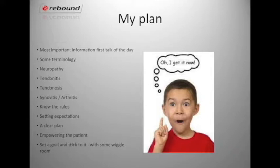I find that with handling repetitive overuse and return to work in workman's compensation, knowing the rules of the workman's compensation system has been hugely helpful. I don't think that you have to know every little detail, but knowing the general rules and how they apply to hand injuries can be very helpful as you're treating your patients.